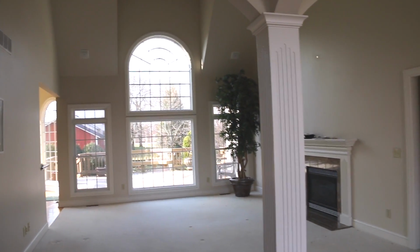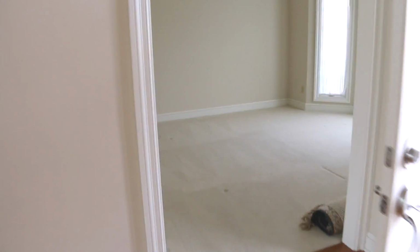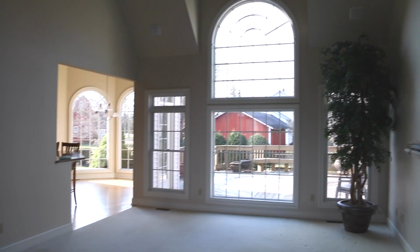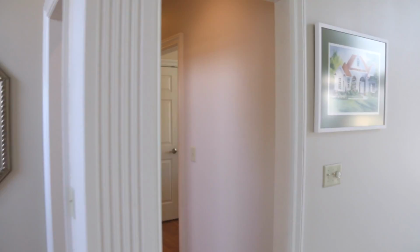Things we really love about the main living area: the arches, the vaulted ceilings, they're so high and lovely and spacious. I just love this. We looked at a handful of houses before we chose this one. This is just the most beautiful, the most unique, and we're really lucky that it didn't get sold before we were able to close on it.